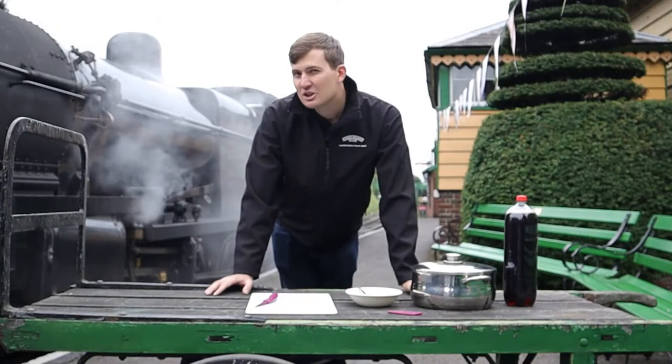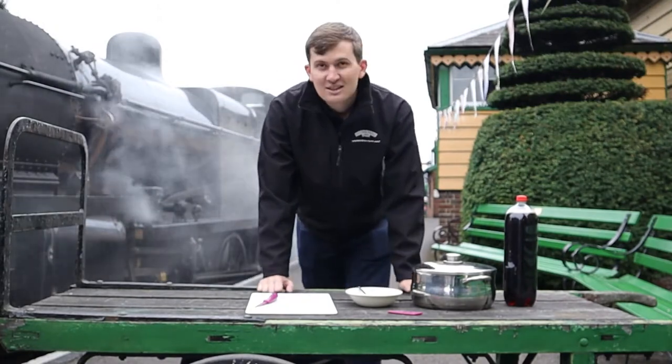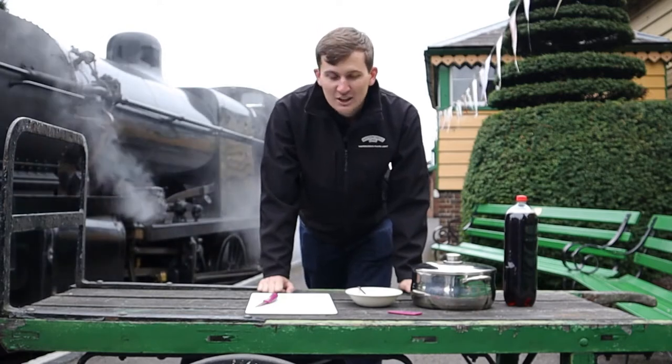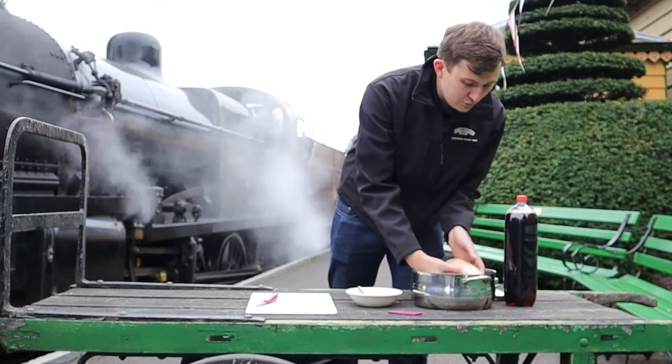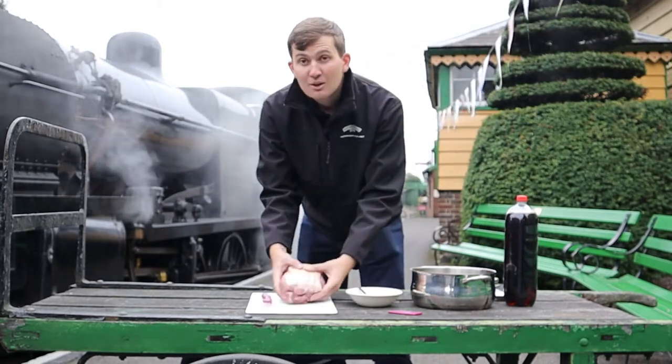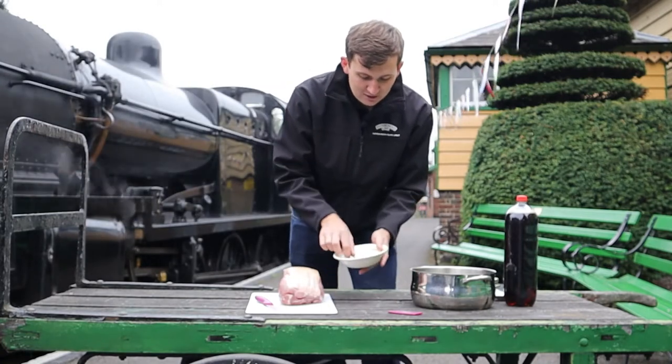Well, then again, we could do the mess room, or we could do it right here in front of the engines. So what have we got for you today? As I said, we're not going to do bacon and egg, because frankly, that's a bit boring. What we have here is this beautiful shoulder of pork, and we're going to do pulled pork with it, with a few additions later. So first thing we need is just a few spices here.